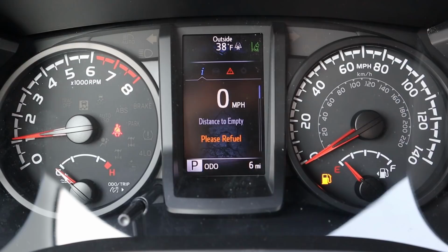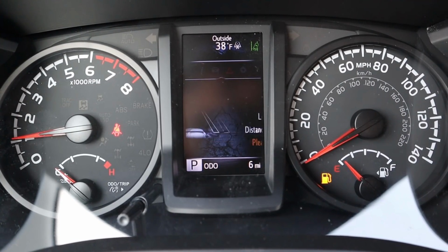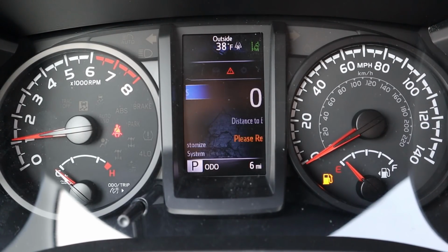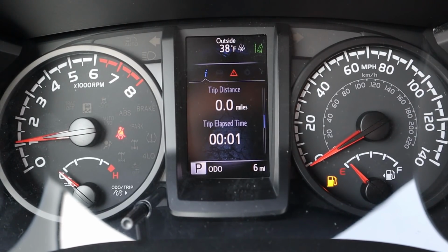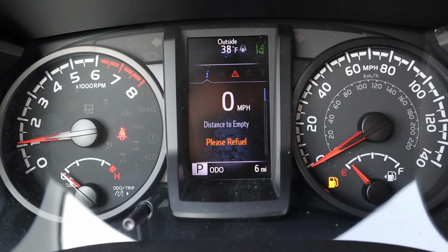So you've got RPMs on the left side. On the right side, you've got the speed. And then there in that little center screen, you guys are probably pretty familiar with this. It just gives you a couple different bits of information on the truck. Most modern Toyotas have this. Since this is the base model, it doesn't go crazy into depth, but it at least gives you some information on the truck, especially pertaining to the fuel economy.